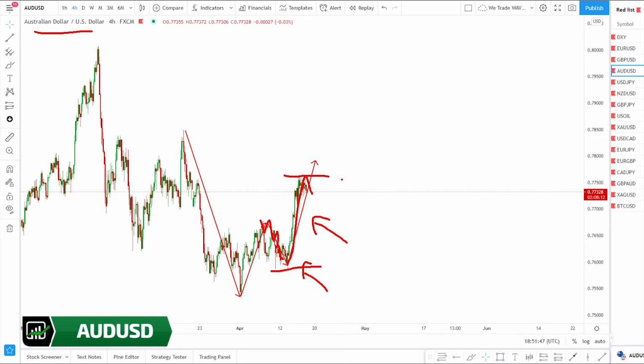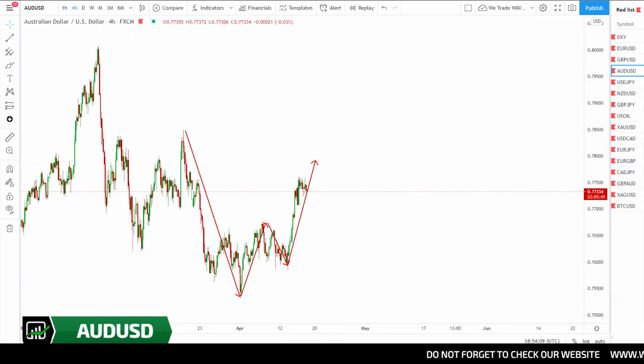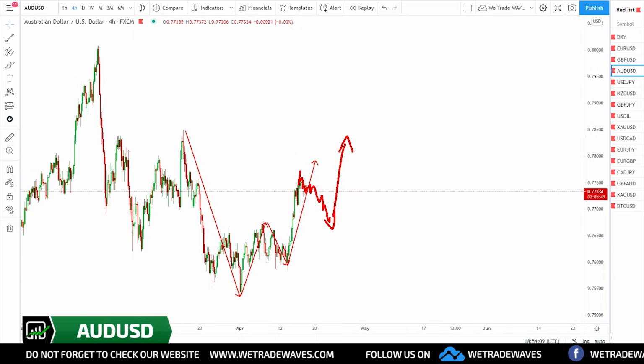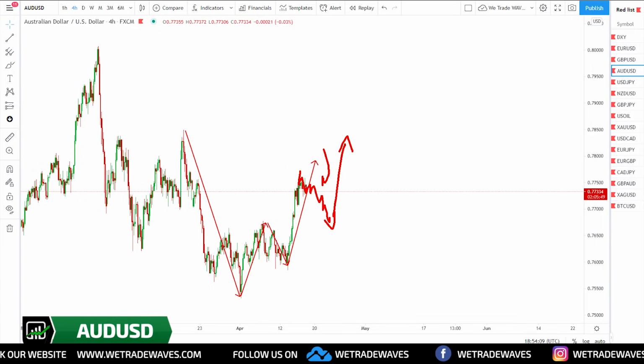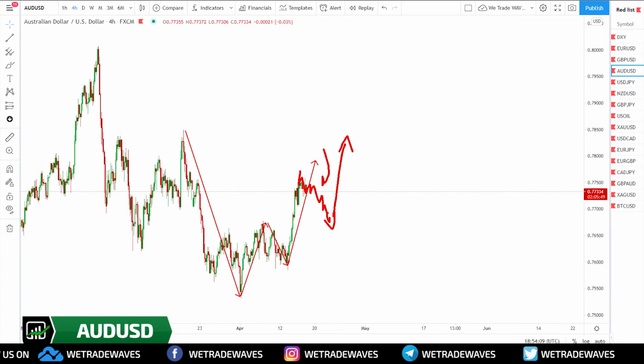So, after this up wave, if you are still in, you have to take partial profits and move the rest at break even. Why? Because we are expecting Aussie dollar to start to make a corrective structure downwards. So if you are buying and this starts to make a corrective structure downwards, we might be getting another up wave. At the moment, we are biased to the downside. Alright? If you are following us, you should be already in the buy.